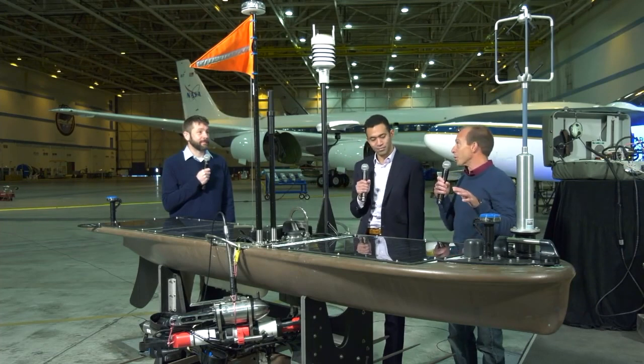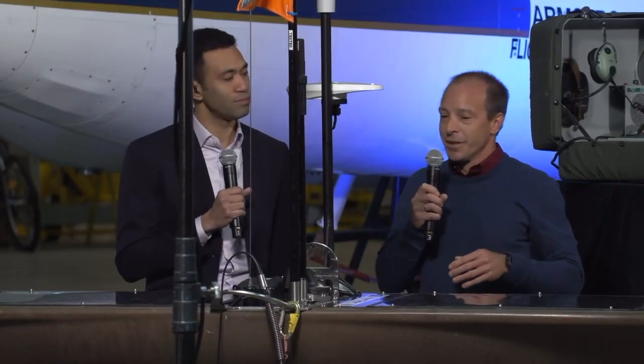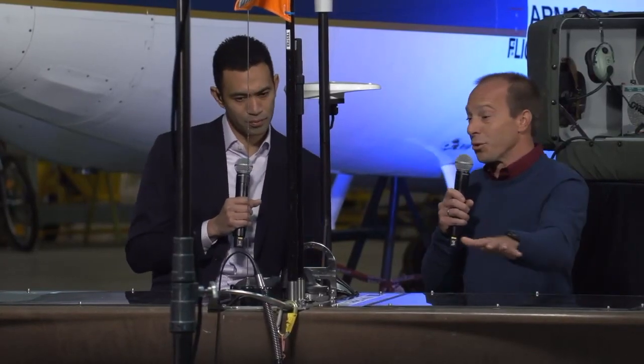Yeah, so that's one of the cool things about the wave glider. It just uses the energy of the waves as a means of propulsion. The solar panels are just to charge the battery that we use to power the instruments and the control and communication unit. And the principle of operation is really simple.